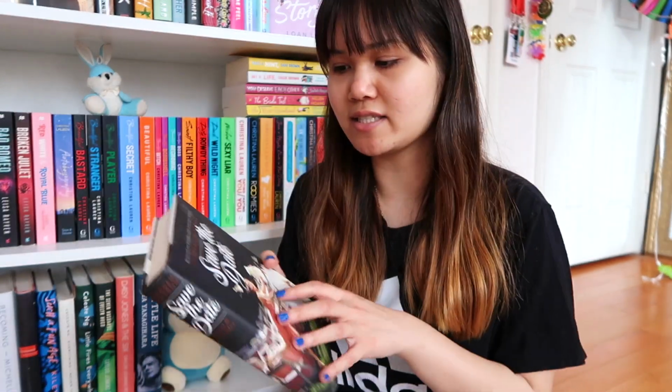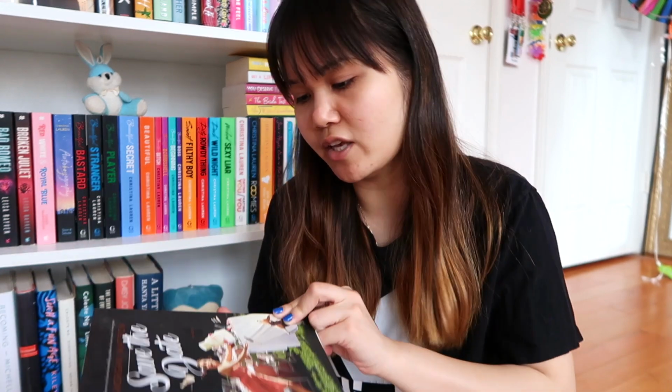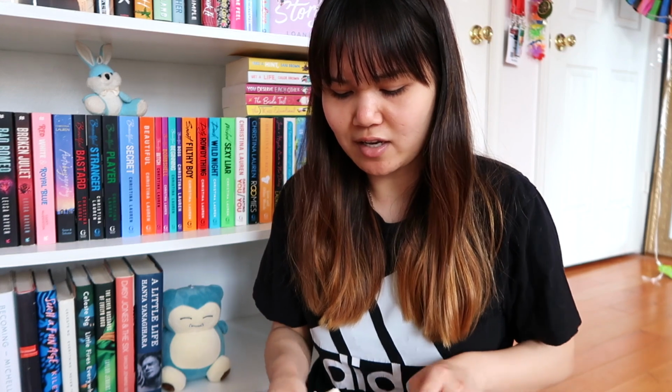And then last but not least, Save the Date. I have not read this book at all. However, I've heard mixed things about this book. I will say the cover is so cute, okay? Man, Morgan Matson has the best covers and dust jackets because this is so cute. I think I'm gonna unhaul this book because honestly I don't feel like reading it anymore, and I'm just gonna sell this book on Depop.